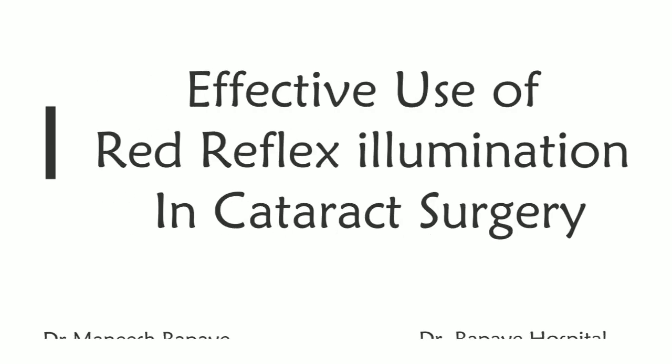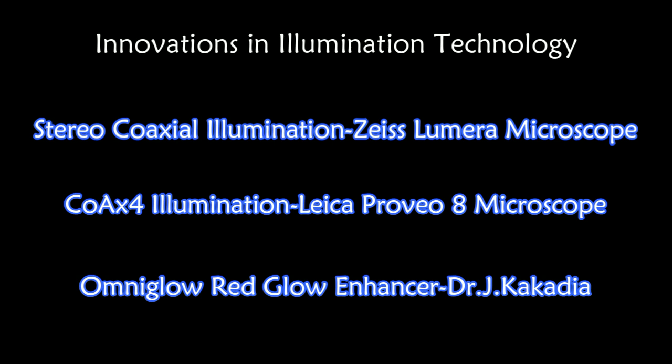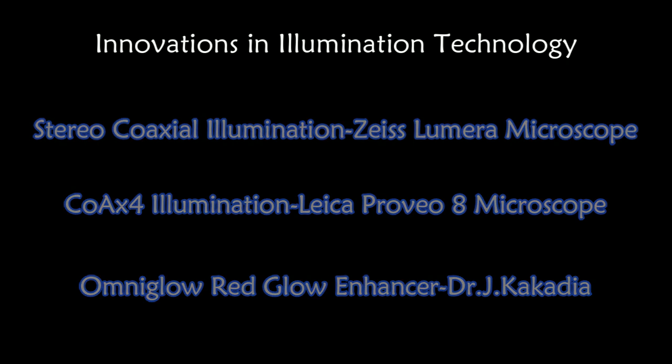Innovations in illumination technology in modern surgical microscopes are aimed at providing excellent red reflex throughout cataract surgical procedures, as it enhances contrast and depth perception. Stereoscopic coaxial illumination in Zeiss Lumera microscopes, coax 4 illumination in Leica Provio microscopes, and the indigenous Omniclo device by Dr. Kakadia are some of the examples of these innovations.